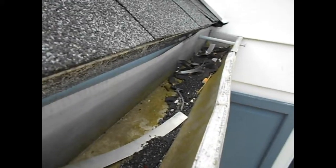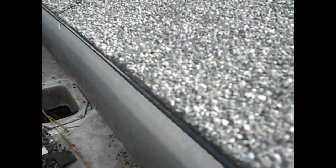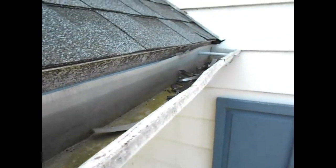Okay, well you can see this gutter's not got too much stuff in it. We've got a few nails and some debris left over from the roofers, but the whole thing is kind of tilted. So I want to get a level on it and make sure that the water will flow across here and down the downspout. So let's look down in that downspout. Yeah, it's got quite a bit of stuff in it, so it may be clogged up. We'll take it apart and find out.